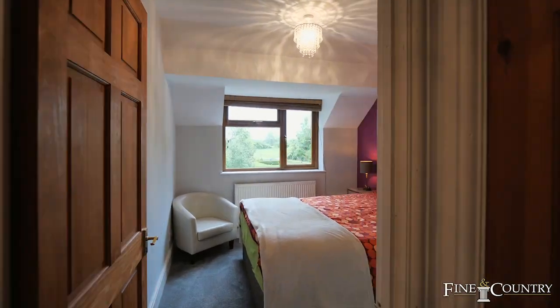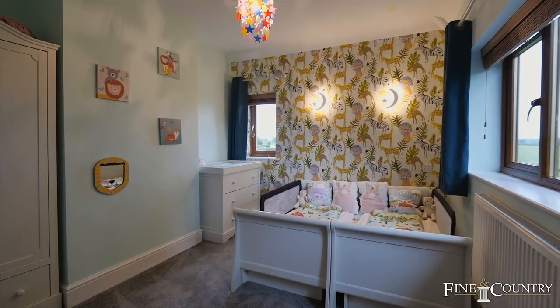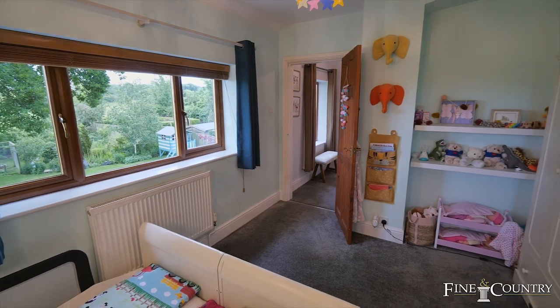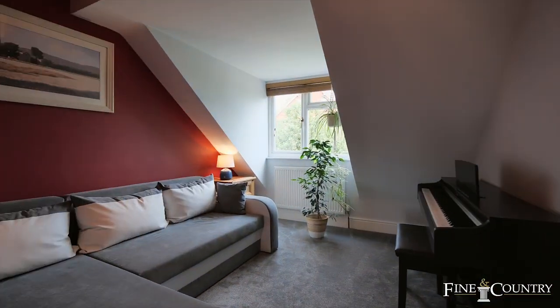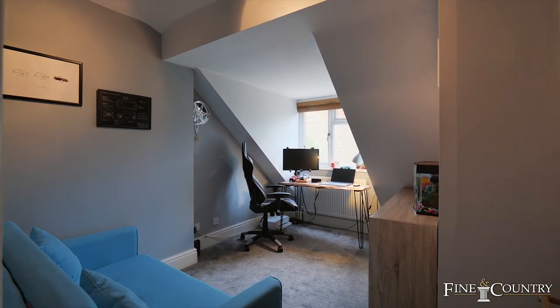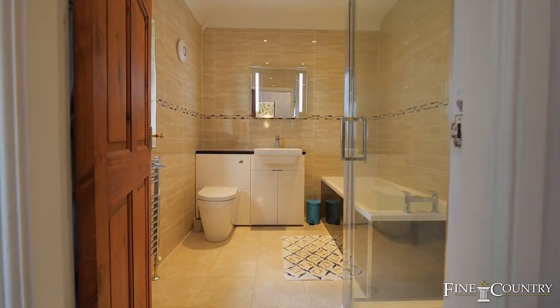Bedroom 2 is a perfect guest room with views of the rear garden, whilst bedroom 3 has some of the greatest views across the open fields. Bedrooms 4 and 5 are perfect for those that need to work from home office. And serving the rest of the bedrooms is the beautifully appointed refitted bathroom.